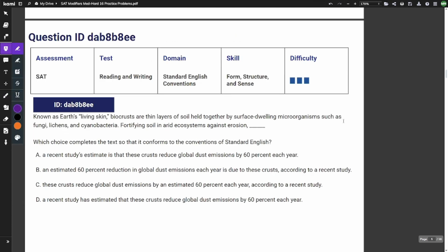Question number 5. Let's see what our modifier is. Here's our blank. Here's a comma. So it's going to be fortifying soil in arid ecosystems against erosion. So let's ask ourselves, who or what is fortifying soil? Let's look at A. A recent study. Yep, study is definitely not fortifying soil. So no. B. An estimated 60% reduction. Yep, that 60% reduction is definitely not fortifying that soil.